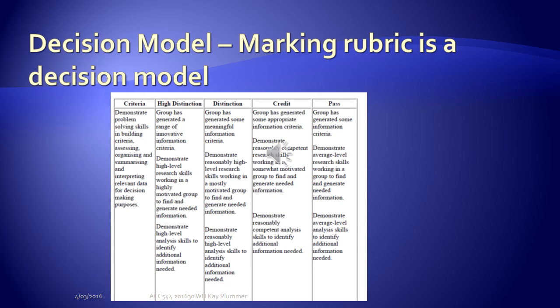All right, now, when you have a look at the rubric, the marking criteria for this assessment, you'll see that really this is a rubric which is actually a framework for making a decision, or a framework for doing something. And I've put up there part of this framework for decision making, and actually you can see there that it follows the 6 steps in decision making. We've got the problem defined, that sets out the criteria.